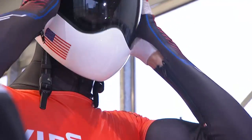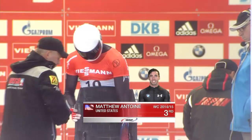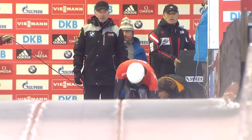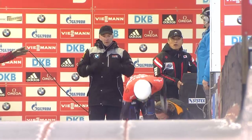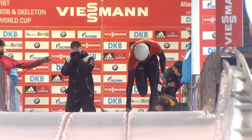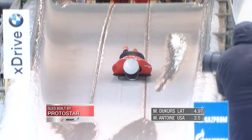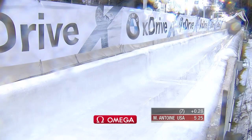Now here is the USA's Matt Antoine from Prairie du Chien, Wisconsin. No commercial timeouts for TV during these runs. They want to try and get this race done before the track deteriorates too badly. There's a lot of sleds in this field, 28 sliders. Matt Antoine, the bronze medalist from the 2014 Winter Olympic Games in Sochi, Russia.